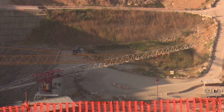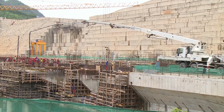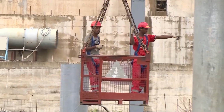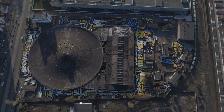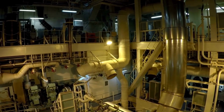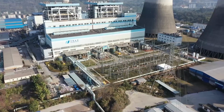Whether this ambitious timeline will be met remains to be seen, but one thing is certain: the Renaissance Dam is set to reshape the future of the Nile and the lives of millions who depend on it. As we marvel at the engineering prowess behind the Renaissance Dam, we now turn our attention to a project on the opposite end of the spectrum: the monumental task of dismantling a massive nuclear power plant.